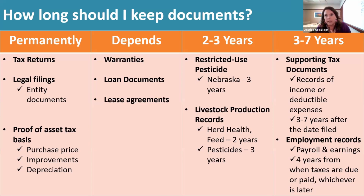I've talked about legal filings or legal documents, including your entity documents, and then proof of asset tax basis. Okay. So most of the time, this is the purchase price, any improvements or depreciation that have been taken on machinery, equipment, land, and buildings in particular. Okay. Your tax accountant will help you with some of that, but it's always good, especially if you're going through older files, that you're retaining that proof of your asset tax basis.